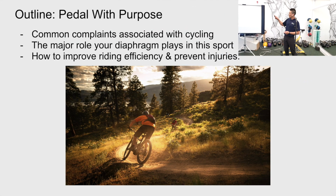Today we'll be talking about the common complaints associated with cycling, whether it be road, mountain biking, station bike, or recumbent bike. We will also cover the major role your diaphragm plays in this sport, and specifically how the diaphragm can help improve your riding efficiency, which then leads to fewer injuries over time. Especially if you're a triathlete or you're doing longer rides, jumps in the mountain bike, or long distance road cycling.